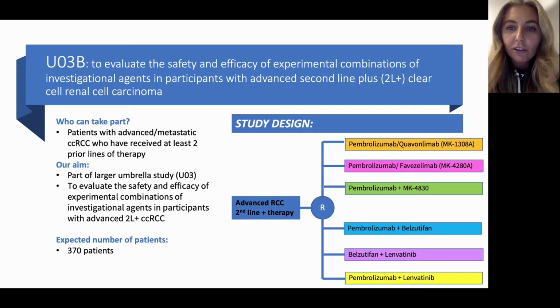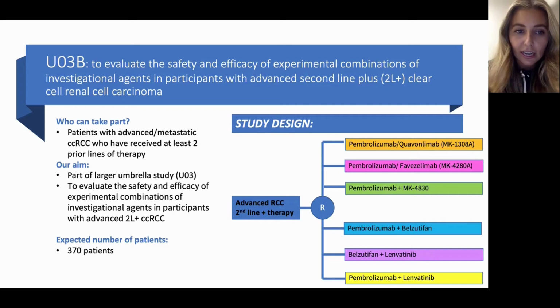UO3B is a trial similar to MK12 in that it's using similar combinations of experimental treatments. So going back to that diagram of all the different treatment options, this is again using a different combination, but this is for patients who have received at least 2 lines of therapy. So this is for patients a little bit later in their treatment journey, and we are seeing whether these treatment combinations are safe and effective for treating kidney cancer.